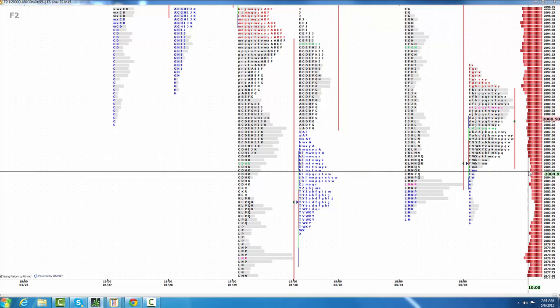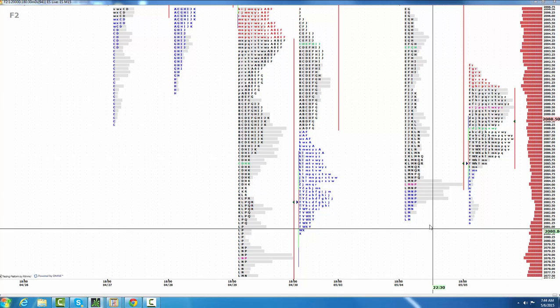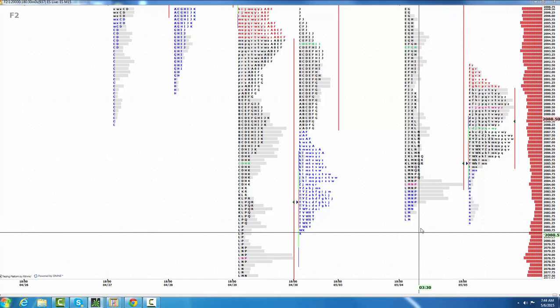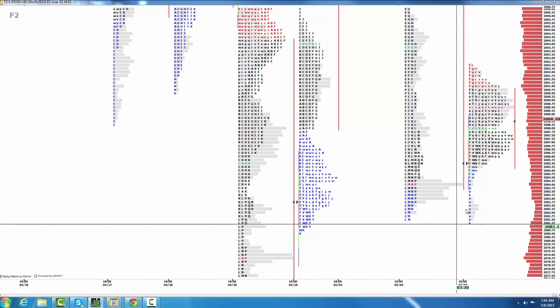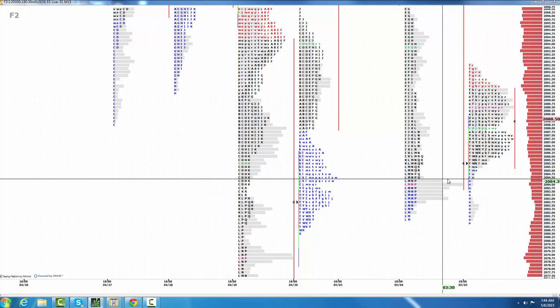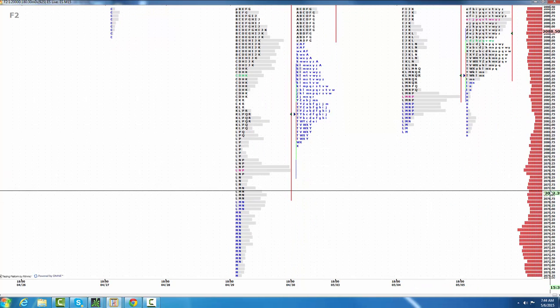When I look at the overnight action, both ends of the range look like they're unfinished. So the 2092 half is certainly unfinished. This was an unfinished bottom. They took it out by two ticks. So I'm still looking down here. This 2081 area is still a possibility for today. So this is telling me that we're going to need to trade down in this area again.